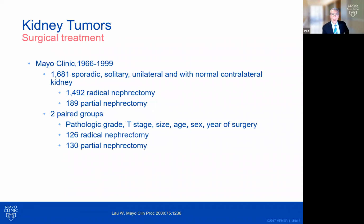So how do we know that a partial nephrectomy is okay to do? Well, our colleagues up in Rochester in Minnesota from Mayo Clinic conducted a very large study a good number of years ago. As you can see down there at the bottom, in the year 2000, this was published. It's over 20 years old, but it's very applicable to today.